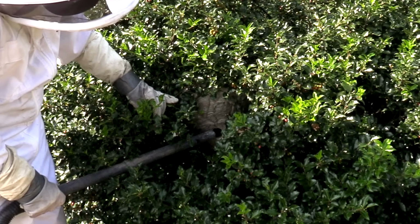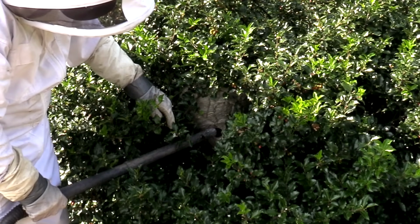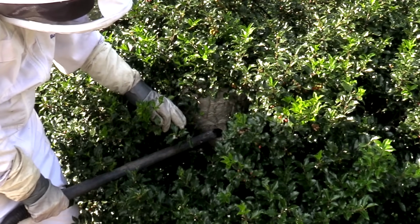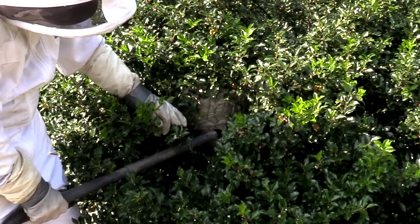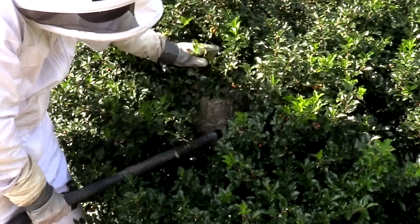You can see a couple made it past the vacuum and then start flying around, but bald-faced hornet activity is such that when they fly out, they will swarm a little bit, and then they hit the mark, whatever the mark is, which is me in this case, and then they fly right back to the entranceway, and then they get sucked up as they come back in.